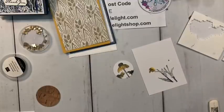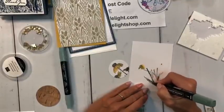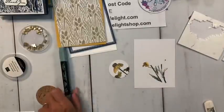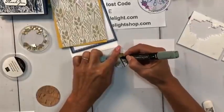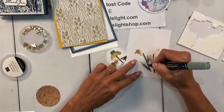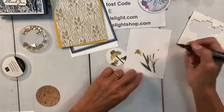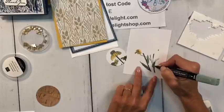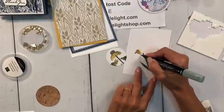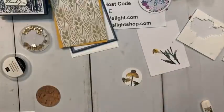Okay, then I'm going to bring in my soft succulent. This is the dark. Just add some dark to it. Okay. I'm not one of those perfect colorers. Okay, we're just going to add some here and here, a little green there. Okay, it's all colored, and of course I have to add some Wink of Stella.